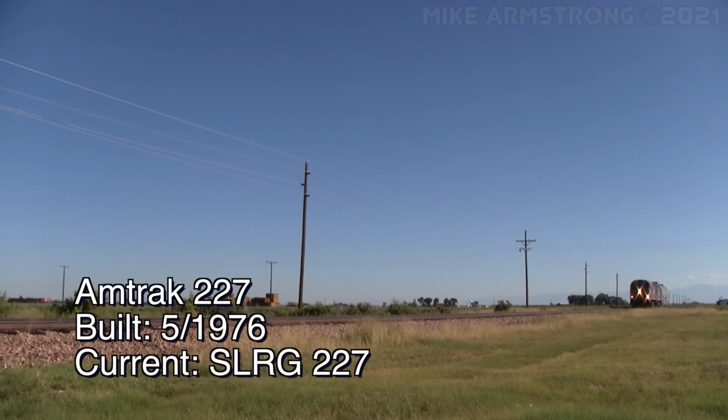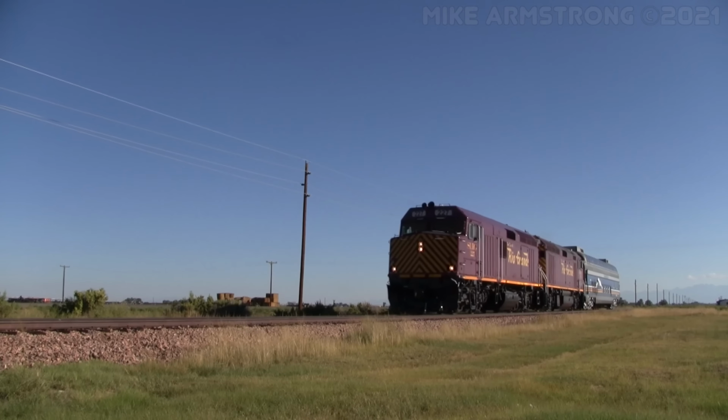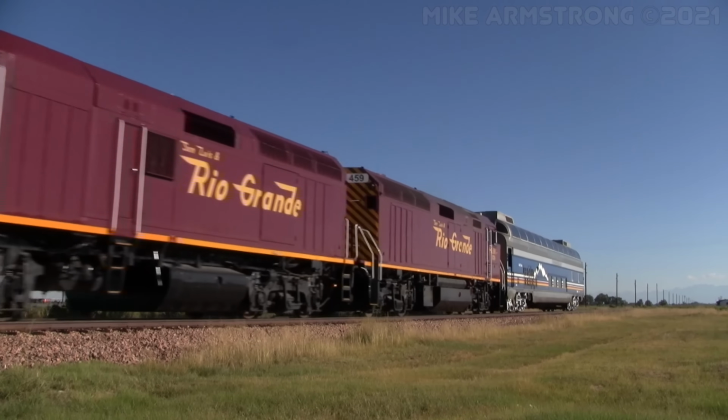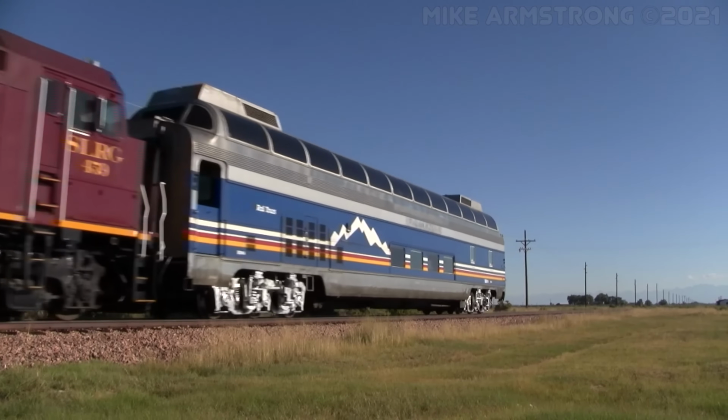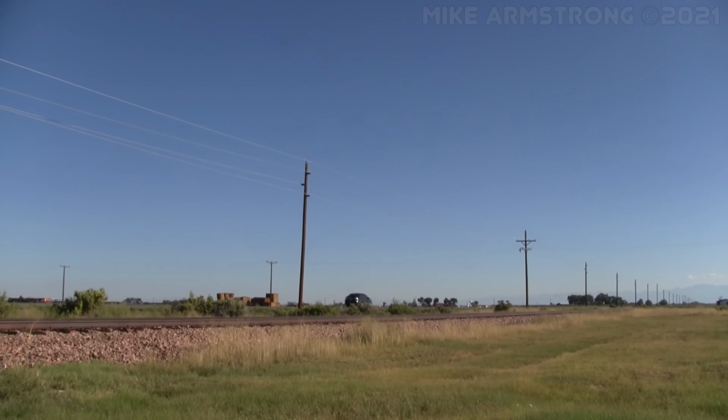F40 number 227 is the only locomotive out of the first 30 I've seen that wasn't converted into a cab car. This unit was rebuilt as a road slug, keeping the traction motors but losing the prime mover. It was last used by the San Luis and Rio Grande Railroad out of Alamosa, Colorado.